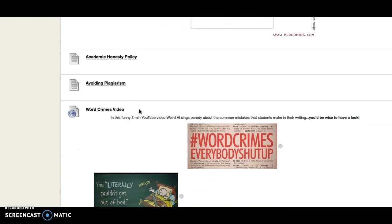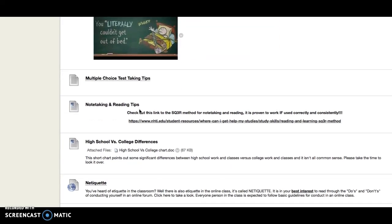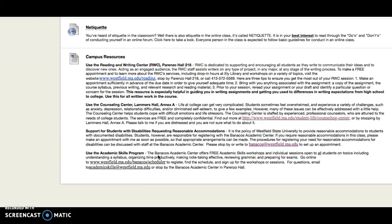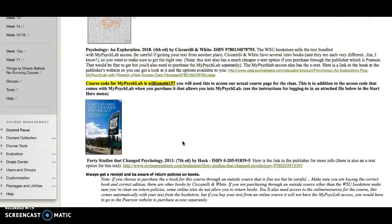Some info about policies, plagiarism, good to know, especially if you're new to Westfield State and you're not familiar with our policies. These are in line with the college as a whole, so please pay attention to those. I also give just some tips and some things that I think might be helpful, for test taking and note taking, and if it's your first online class, and if you're coming from high school, some good stuff. And I've also got some campus resources that you may or may not be aware of that are available to you that you could take advantage of over the course of the semester. So check that out. There's some links and stuff in there that could be very helpful. So that's pretty much it in the Start Here menu.